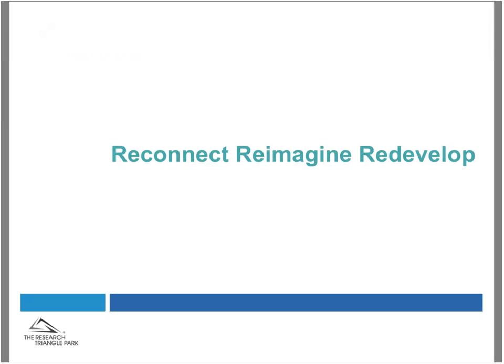So we took all of those ideas along with hundreds of other conversations that we had during that time and really boiled it down to three key points: reconnect, reimagine, and redevelop. To touch on the first two just very briefly, because it would take much longer than we have to hit all three of them in detail, the reconnect piece is all about getting back to our roots of why RTP was founded and our mission statement, which is three-part: to support education, to create meaningful work through economic development, and to improve the lives of the people of North Carolina.